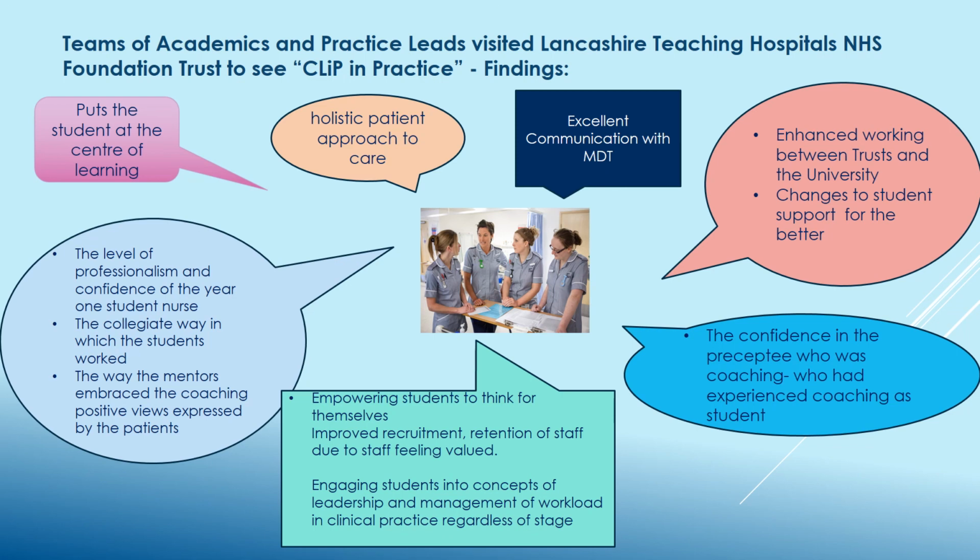All the students were majorly enthusiastic about their experience. They displayed high levels of confidence and also felt that they were really developing a lot quicker than they would in a traditional care setting. We met Percepti, who was coaching students, and felt that she had lots of confidence. She had come through the coaching system and chose to work in that environment, and she couldn't believe how confident she was in enabling students to learn using coaching.